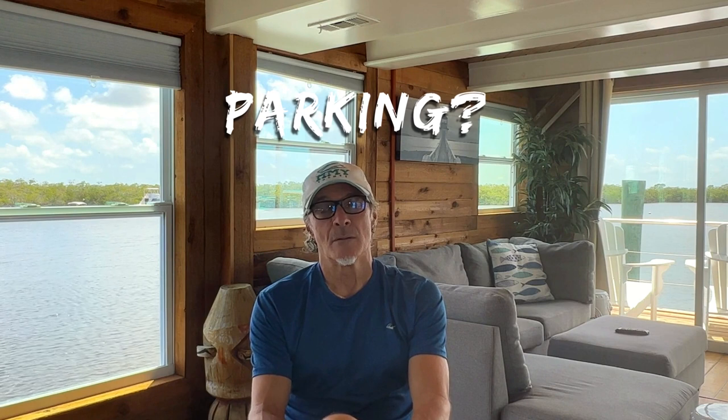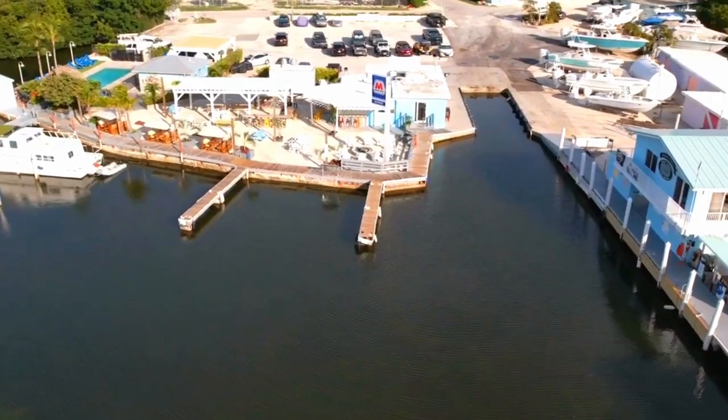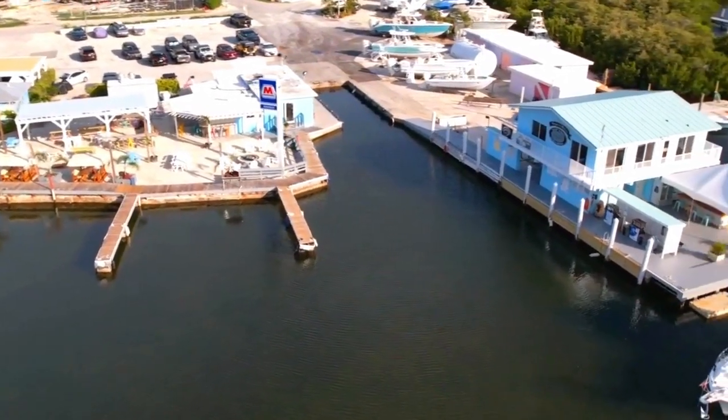How many vehicles can a person bring or have if they're staying in an aqua lodge? So we do have parking, which is adequate or ample for the houseboats and the marina itself. Typically, I see one to two, no more than two.